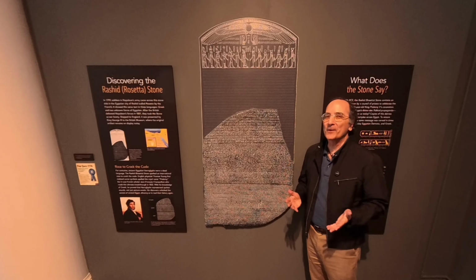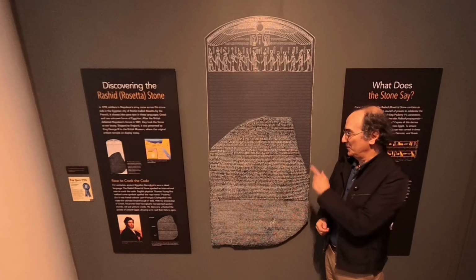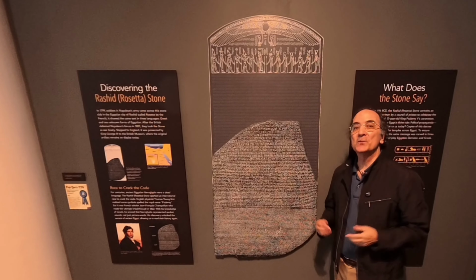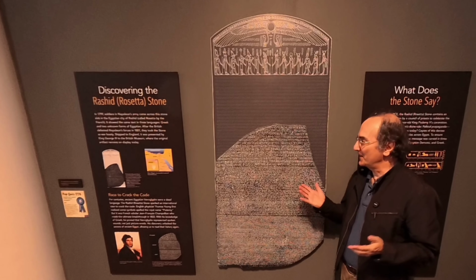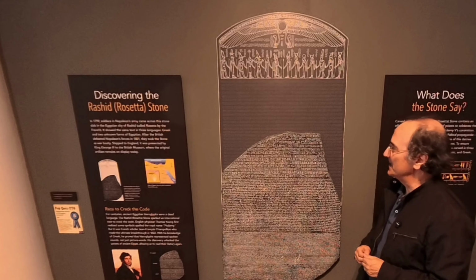How do you crack the code and bring an ancient language back to life? Well, you need one of these. This is the Rosetta Stone, not the original, a reproduction. The original is in the British Museum in London.